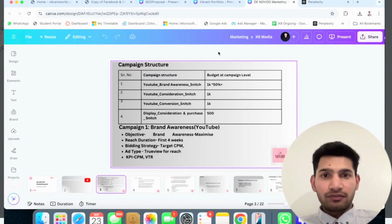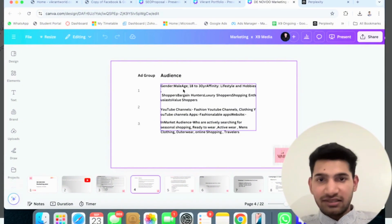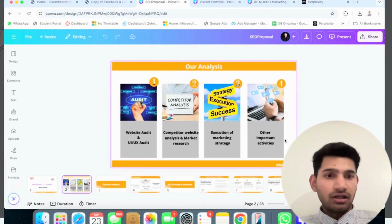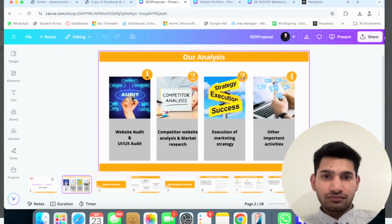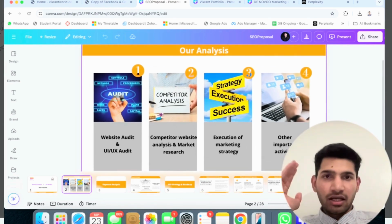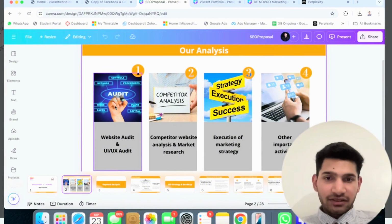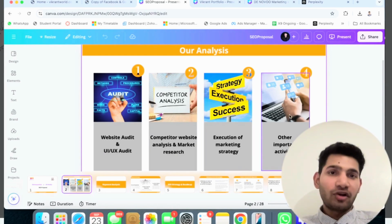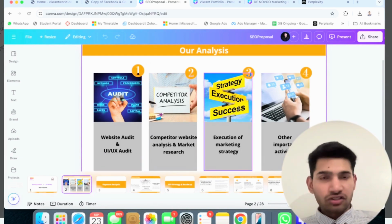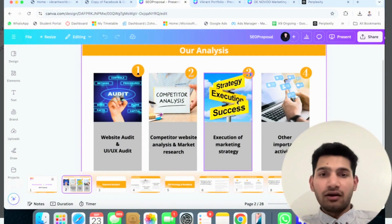Second one is for paid media, again it's an extensive one. I'll share this later, but for now I'll show you the proposal of SEO. SEO के अंदर भी if you see, we have to keep it very short and simple. Always start with 4 approaches: starting with audit, competitor analysis, execution, and other important activities. So first of all, you're going to analyze the entire website and then come up with the 4 simple steps.